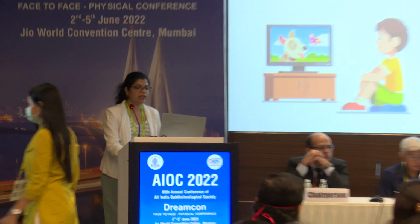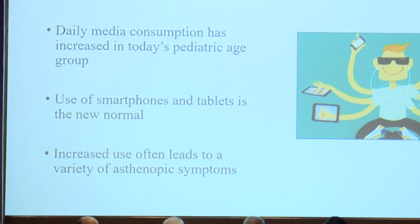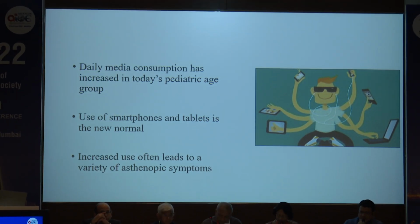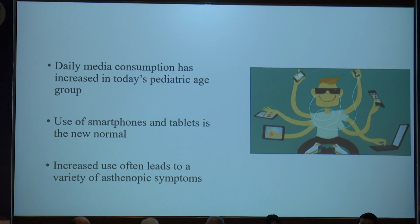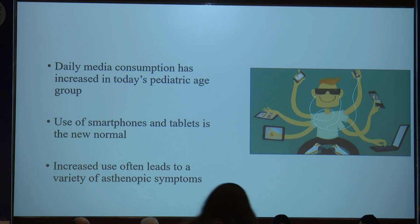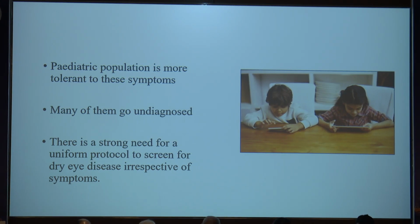Good afternoon, everyone. I'm going to talk about the impact of screen time on ocular surface in children. We know that the daily media consumption has increased in today's pediatric age group, and the use of smartphones and tablets is a new normal, especially during the pandemic. So increased use often leads to a variety of asthenopic symptoms. Pediatric population is generally more tolerant to these symptoms, so many of them go undiagnosed. So there is a strong need for a uniform protocol to screen for dry eye irrespective of the symptoms.